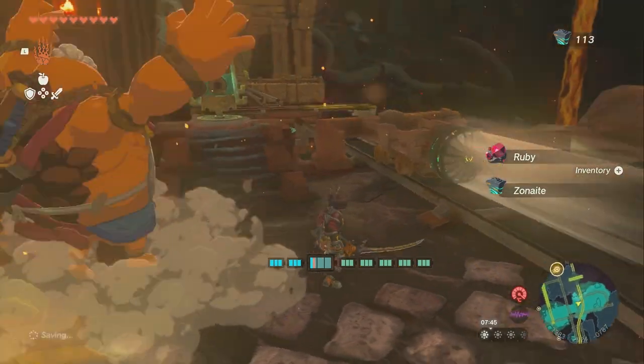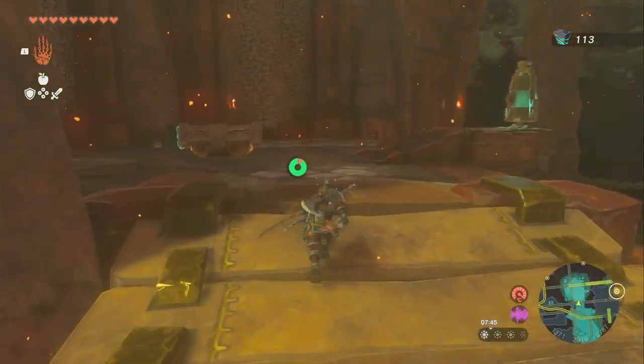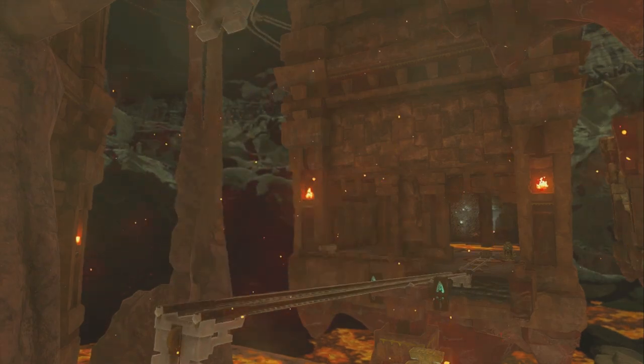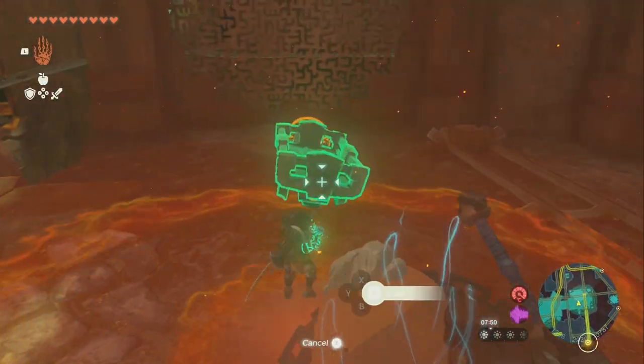Now I'm going to go ahead and hit this to keep my battery up, like turned off basically. And then we're going to go over to here, going to hit this. That will make this thing come down so we can get over to the next lock. Now we're going to use Ultra Hand.